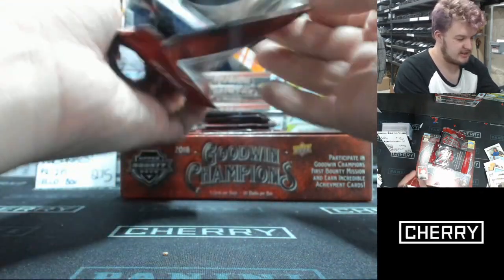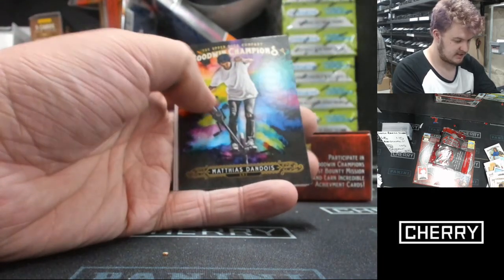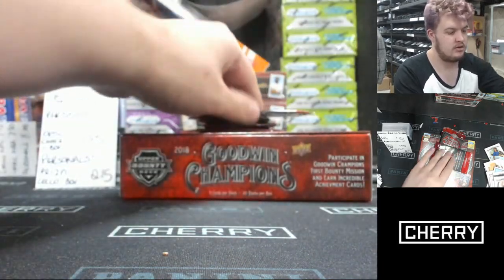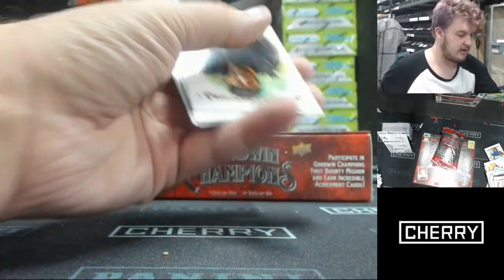Any pieces of moon rock in this box? I hope so. Matthias Dendois. Trust me, Spectra is one of my favorite products to do breaks of. Let's hope that we can get it soon.